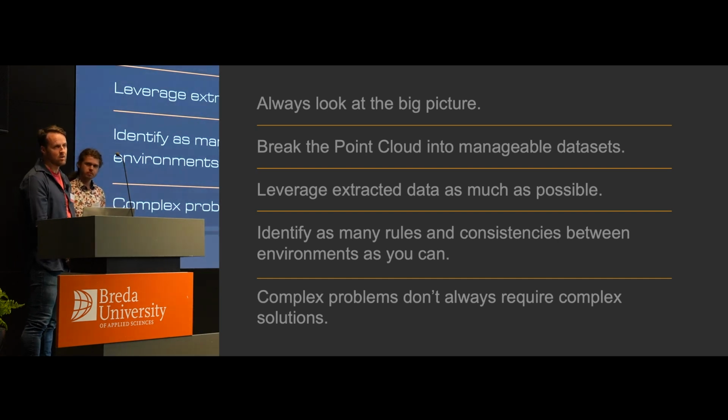The other one, if you have to be dealing with point cloud data, is we just have to break it down into manageable data sets. It's vast. It's so much data. You can get a little bit swamped in it, and tools can take way too long to look at the entire data set. So if you can really narrow it down and go, right, let's program this tool on a small data set, then great.